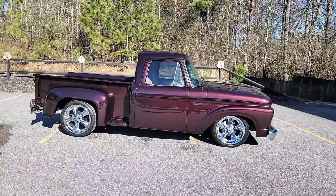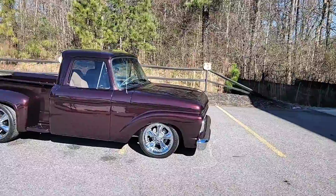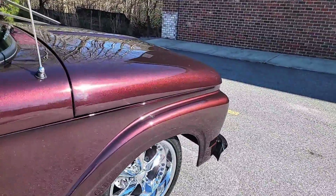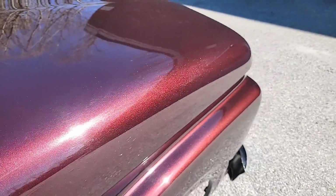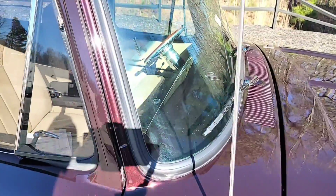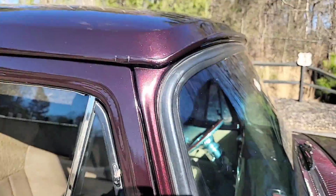Gosh, that paint just grabs you. It is unbelievable. Look at how gorgeous that is. Metallic paint. Again, it's like a brandywine. Hopefully that's coming through on the video. It's gorgeous.